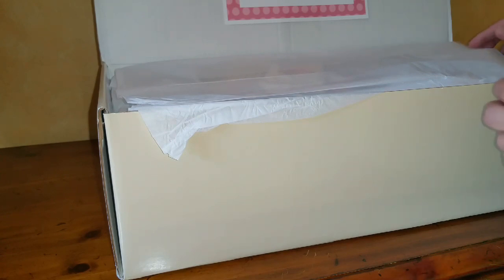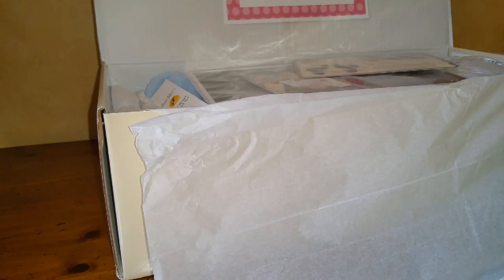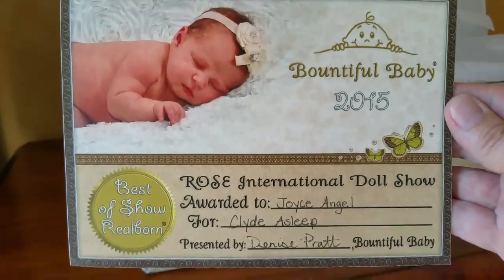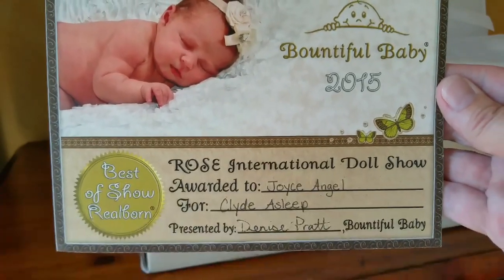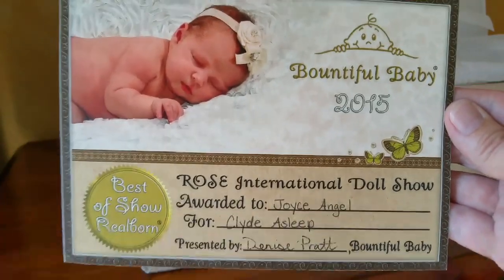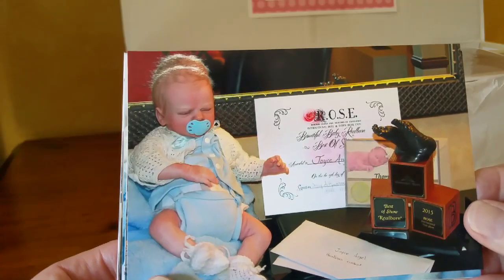I am so beyond thrilled to add this baby to my collection. I don't think that this is a baby that I will ever sell. I'm going to open this up because I don't want the shine to ruin the video. This is one of the actual awards that were given to Joyce. It is Best of Show Realborn, R.O.S.E. International Doll Show, awarded to Joyce Angel for Clyde Asleep, presented by Denise Pratt, Bountiful Baby, 2015.